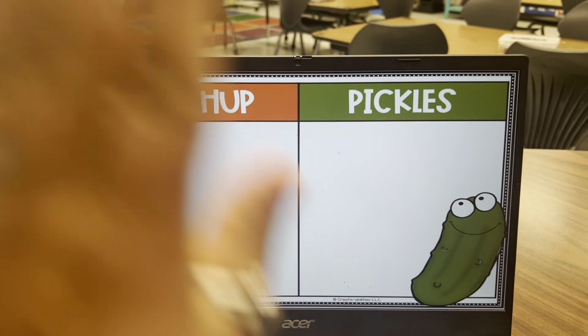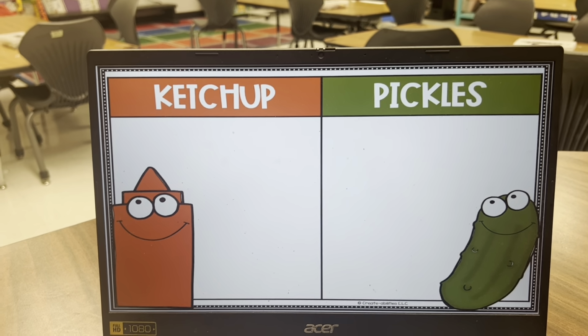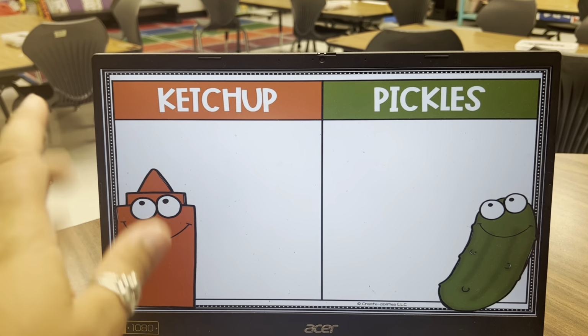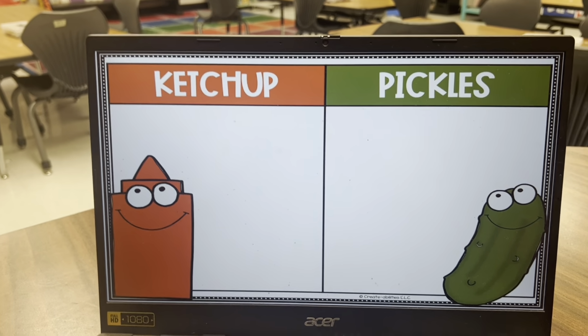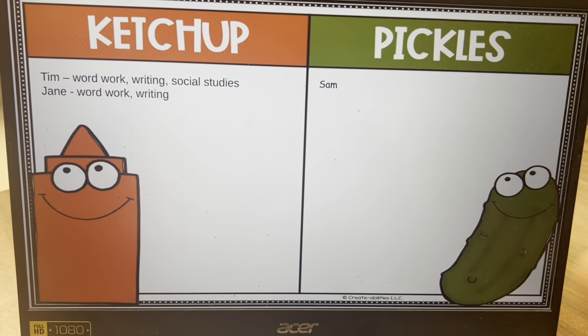So this is just, I display this every single day, and I update it every day as much as I can. And so if they finish the writing center that day, the writing will be taken off of their name. So this is what they see. So hang on one second. I just wrote some random names in so you could kind of see what I'm talking about.